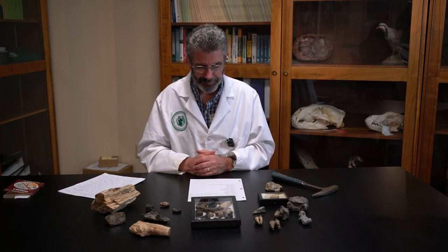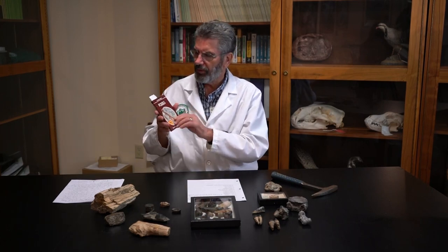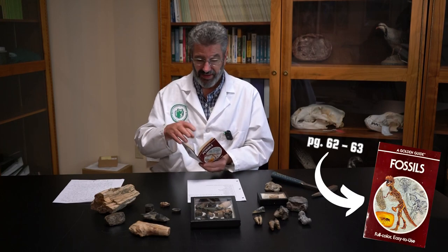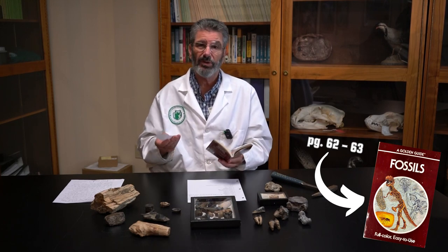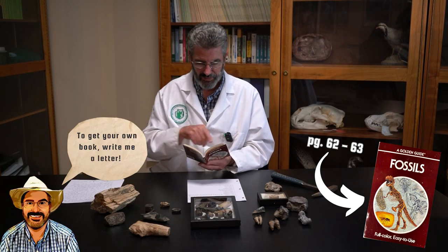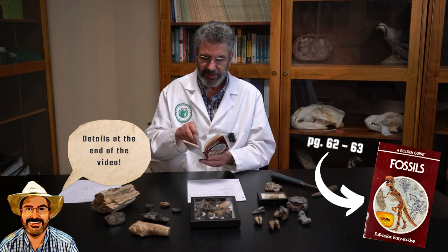More on that later. So what kinds of creatures are we talking about? Some of you have this book. I've mentioned it before in the videos. On pages 62 and 63, if you happen to have a copy of it, take a quick look, because it talks about the lower Tertiary period, which is what I'm talking about right now, that Paleocene and Eocene time. And it shows a great little drawing of the plants and the animals that typified that particular environment.